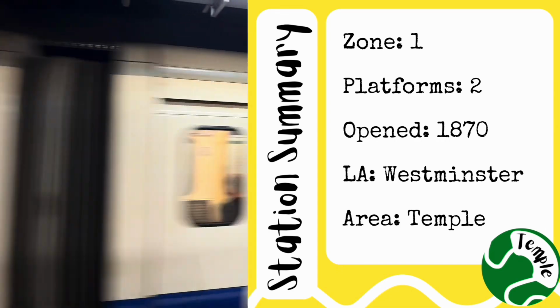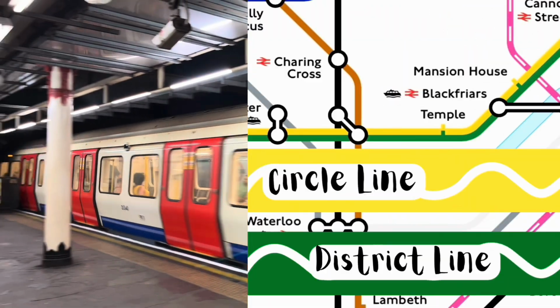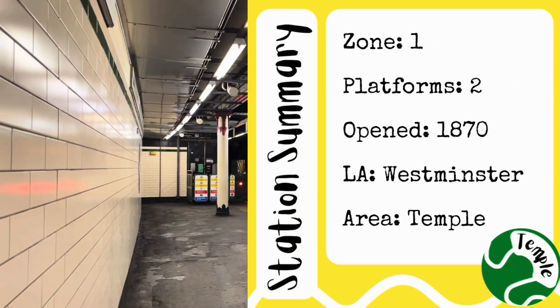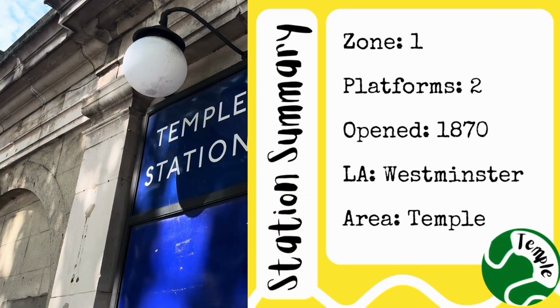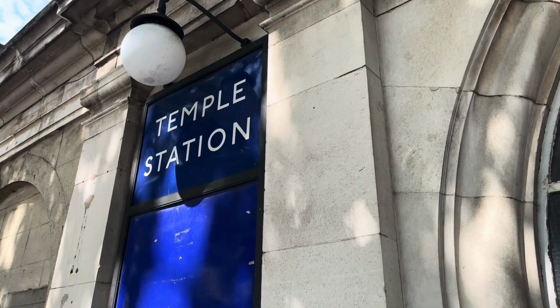So Temple opened in 1872. It's on two lines, the Circle Line and the District Line. It's a Zone 1 station. It's got two platforms. It is in the local authority area of Westminster and it serves the area of Temple.